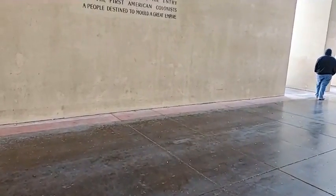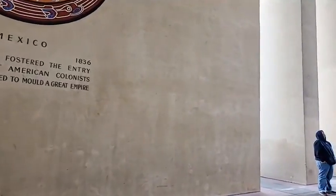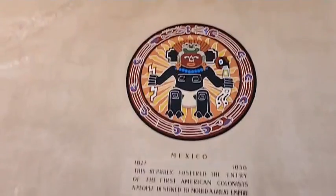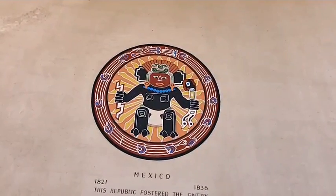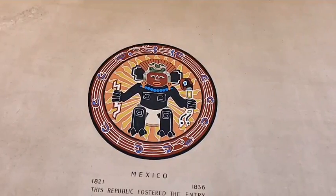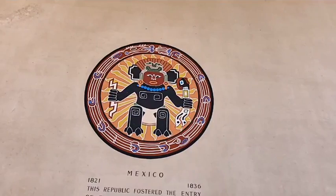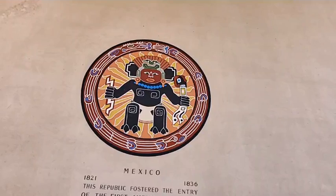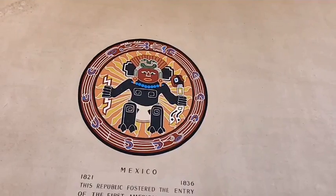Okay, so, ooh, Mexico is neat. Look at Mexico's crest here, it's really cool looking. Look at that, with the Mayan-ness of it. It's very Mayan. Mexico, 1821-1836. This republic fostered the entry of the first American colonists, a people destined to mold a great empire. Excuse me. It's very Mayan. It's very neat. It's very beautiful. I like the redness of it.